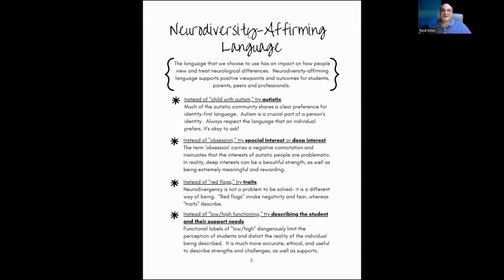And then they talk about neurodiversity affirming language, and this is very important. Instead of "person with autism," try "autistic." Instead of "obsession," try "special interest." Instead of "red flags," try "traits." Instead of "low and high functioning," try describing the student and their support needs. What they're doing here is taking a negative and turning it positive. And this is what it's all about: don't see what we have as a negative, but see it in a positive light. And it's eye-opening because then you get to understand that child. You get to understand that person.